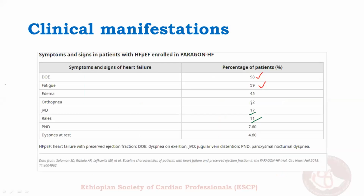So what are the clinical manifestations of these patients? These are the participants enrolled in the PARAGON heart failure trial. We will see it shortly. The common symptoms in these particular patients were that almost all patients have dyspnea on exertion. Other patients have fatigue, which in these patients is out of proportion to the exertion. The fatigue they complain of will not be explained by the exertion they have. If you look at the signs, the JVP is not much raised, and rales are not much present. So the most important symptoms are dyspnea on exertion and fatigue.